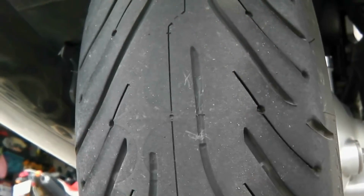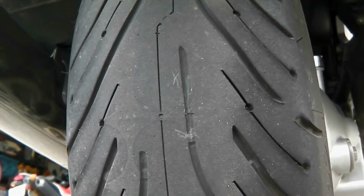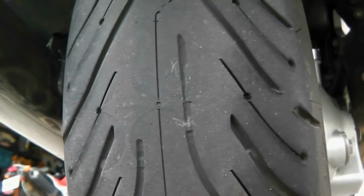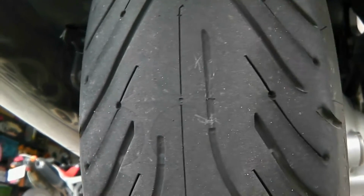I might get another 1,000 kilometers out of the rears, so that would be almost 9,000 kilometers. Pretty well. I've never gotten that much on the Bridgestone, so that's a good wear on the rear tire. I kind of expected more for the price I paid for these, but not too bad.